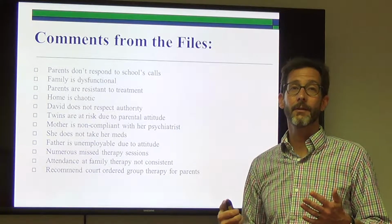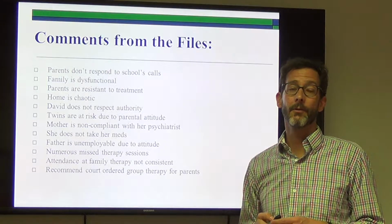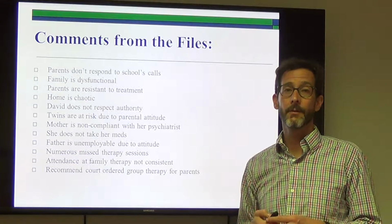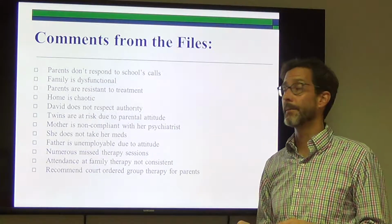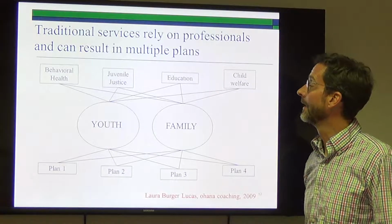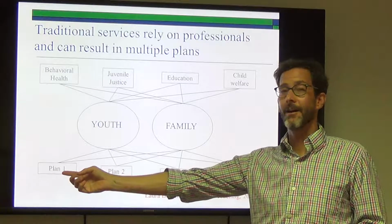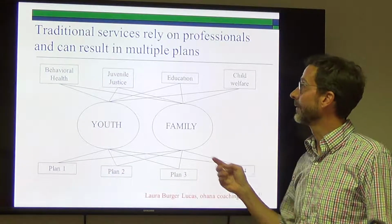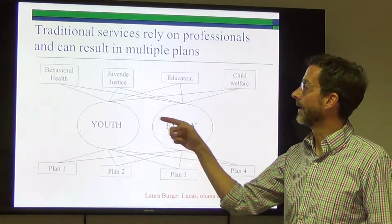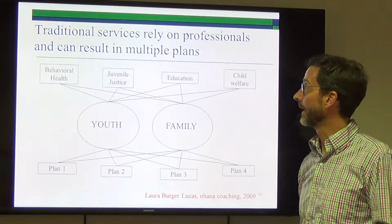But as we saw from the early slides, all too frequently there isn't any sort of care coordination for families with this level of complex needs, which is why so many systems invest in wraparound. From the system perspective, this is what traditional services wind up creating. If not 13 plans, at least perhaps 4. Multiple systems, each touching an individual member of the family, and thus resulting in multiple plans.